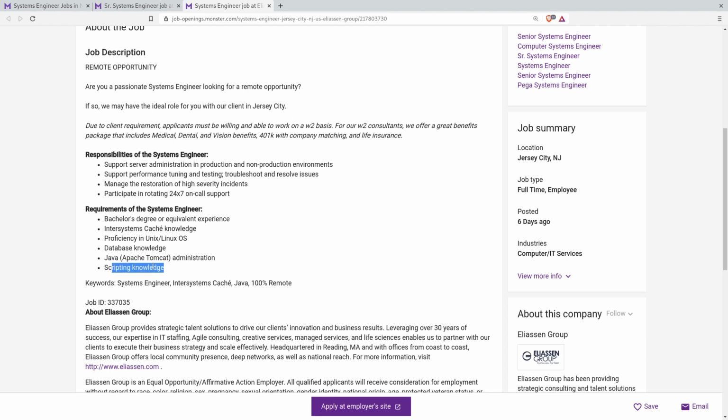There you go. Scripting is going to be the most common thing, regardless if you're going to be a systems engineer or a software engineer. You're going to have to know the basics of programming and basics of scripting to get to 6 figures.